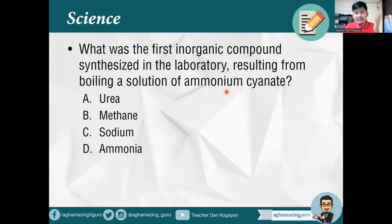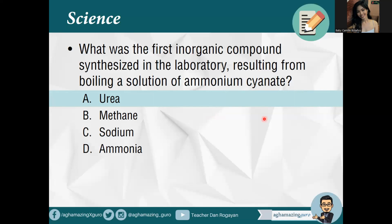All right. So first inorganic compound, a repeated question, paulit-ulit na tinatanong. Favorite din to. So part of your science majorship, that is urea. What is urea for? Para saan ba ang urea? Basically, in our industrial world, saan natin ginagamit ang urea?